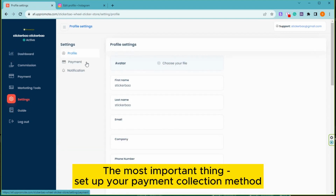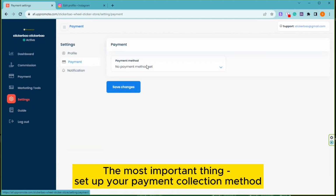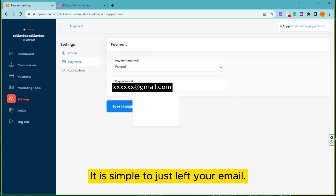The most important thing, set up your payment collection method. It is simple, just leave your email.